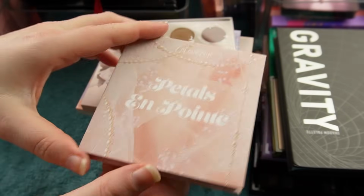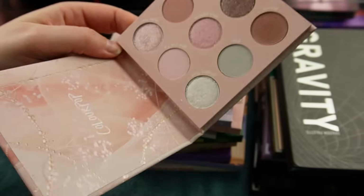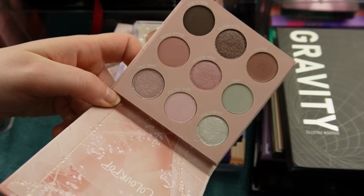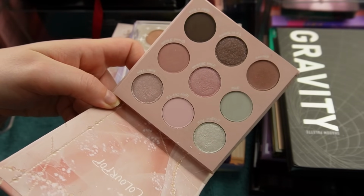Moving this front and center stage then, I have the Petals on Point from ColourPop, and I know a lot of people have decluttered theirs, because this is really, really light. Don't love the greens in here. They're so light that they don't really show up on me, but the rest of the palette is like my perfect Natasha Denona Retro Glam.